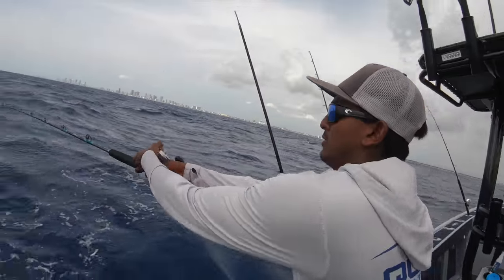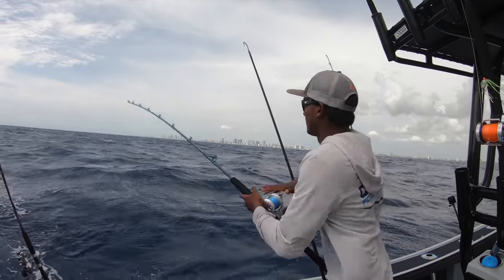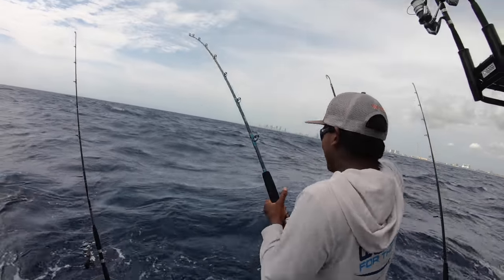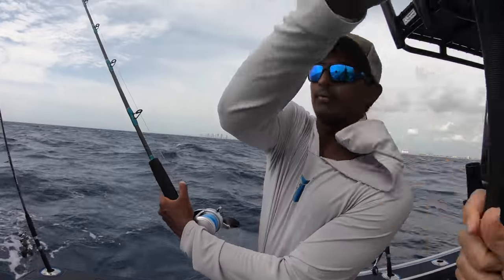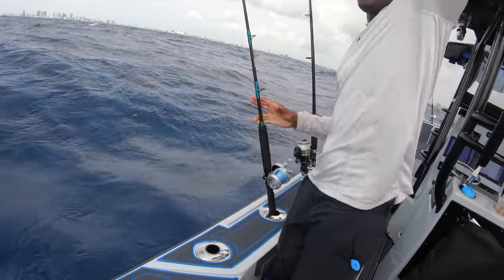Oh! There he is. Woo! Deep bait. Yo! That's a king. That's got wire on it. Nice. King's gotta be right here. Feels like a snake coming in quick. Brooke will get the gaff. No, I got it. Bobber right here.